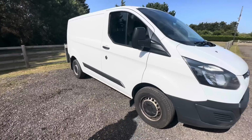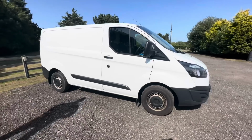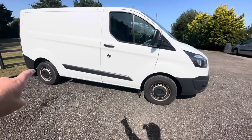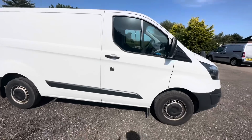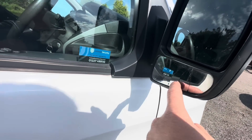Them wheels need refurbing. They do really. It would tidy it right up. Look how straight that van is. It is very good. I can see it's got a little crease through there. Yeah, a little scar there. That you wouldn't do, but a wheel refurb. Also, blind spot mirror. Got a few little cracks in it.